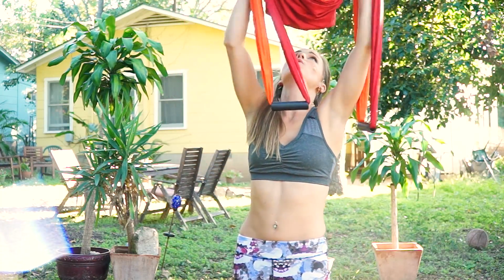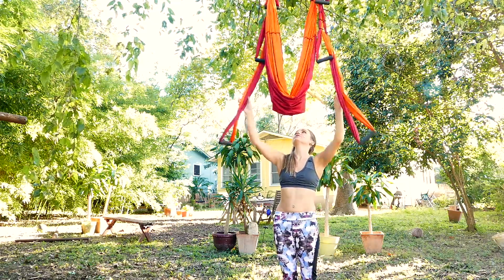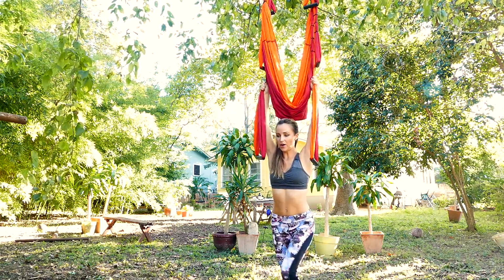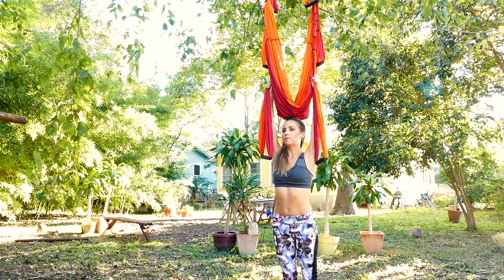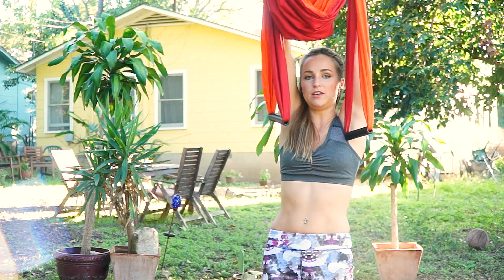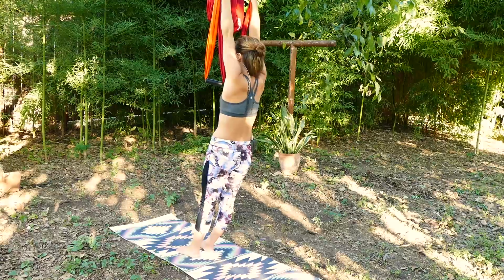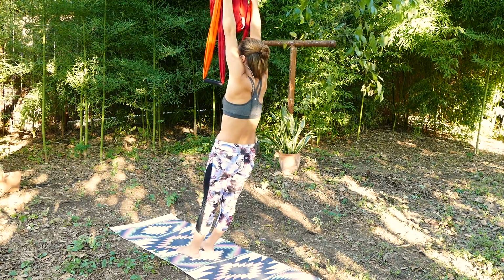Next, you can place the handles around the armpits if that's comfortable for you, or you can reach up and wrap the fabric around your hands, whatever you feel most comfortable with. Keeping the arms shoulder width apart, I'm going to just lightly let myself drop back, kind of get used to the motion of really trusting the trapeze, kind of falling back into nothingness.